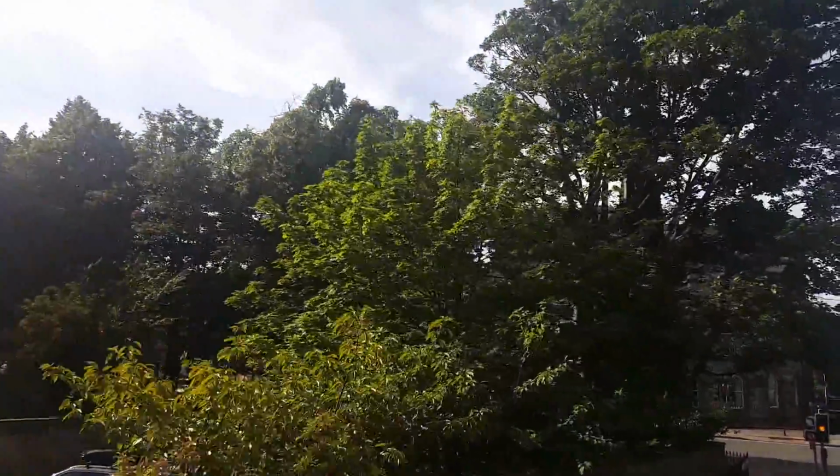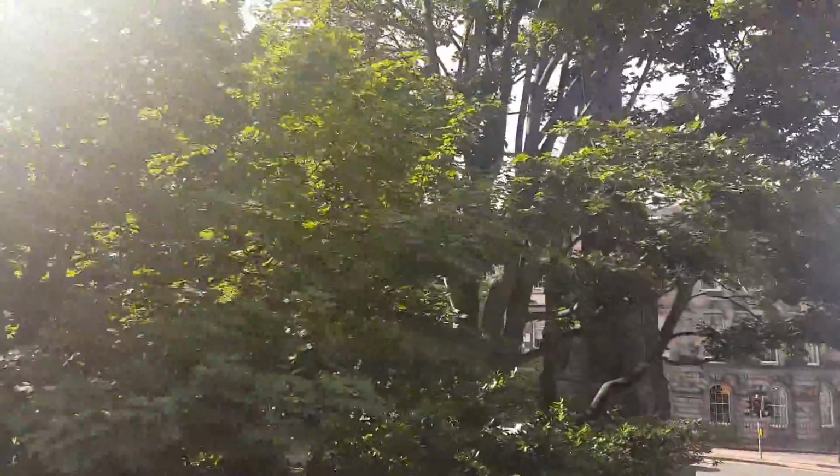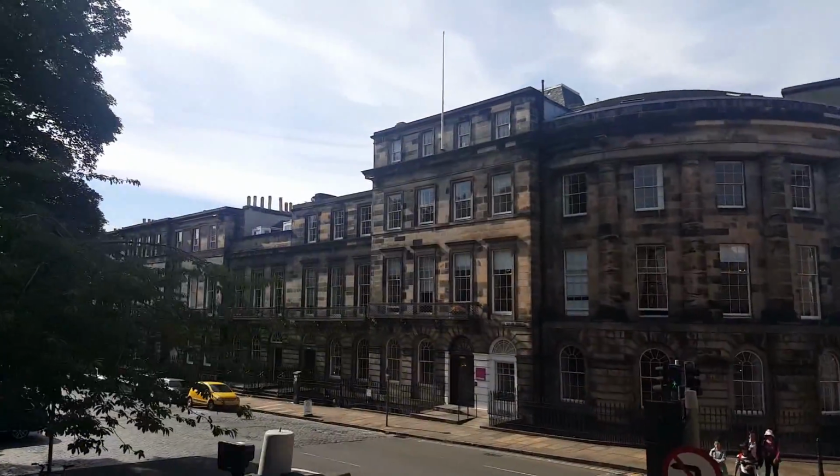It's a little bit of a shame. These three main stories are where the main families would have lived. So it was the wealthiest people who had these new houses.